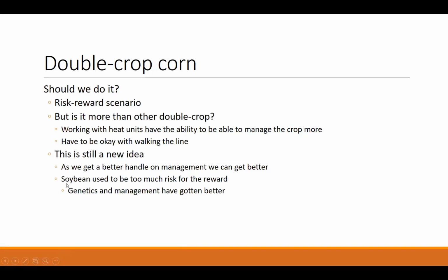Soybean was a really bad idea 20 years ago. But what we've seen is our genetics and our management have gotten a lot better, and therefore those systems have gotten a lot better. And so we can get a lot better system with this double crop corn scenario when we have a little more time to test it out, the growers test it out, and see it across a wide range of things. But I think it's still a really good system that is fairly viable across the southern Great Plains, maybe a little more in Oklahoma than Kansas because of heat unit accumulations. It's still a very viable option that should be considered if you have a system that will fit it.